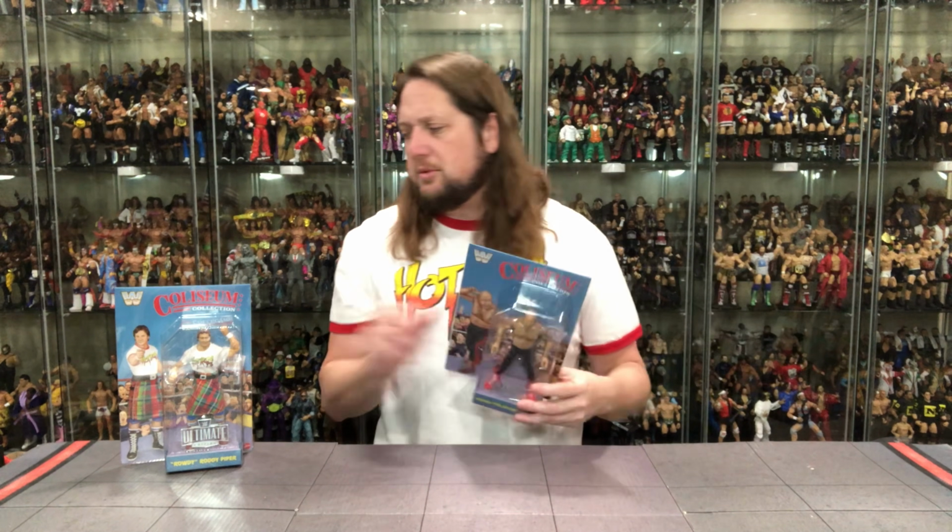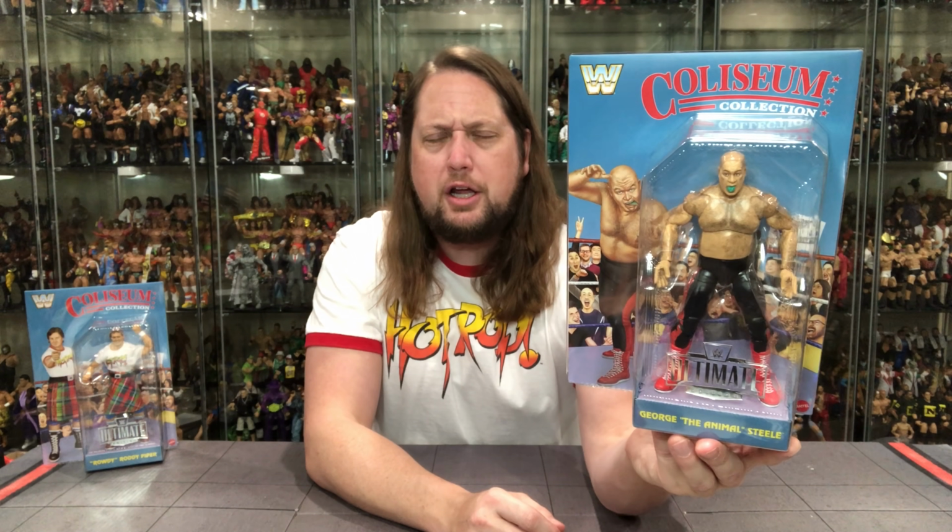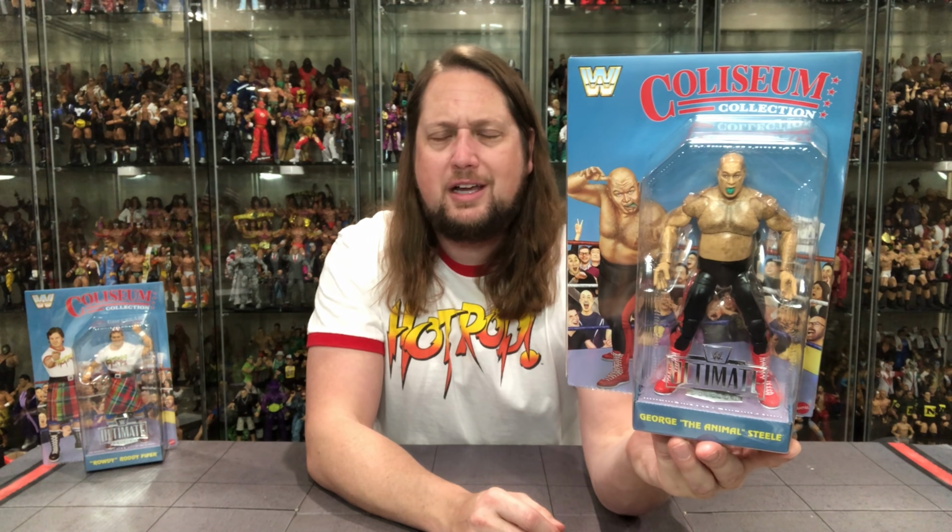I guess we'll start with George the Animal Steele. Why not? We'll start with George the Animal, and then we'll move our way into the Hot Rod, Rowdy Piper. George the Animal Steele looking only like a George the Animal Steele could look if he was in the Ultimate line. Can you believe that? An Ultimate George Steele. What a time to be alive.